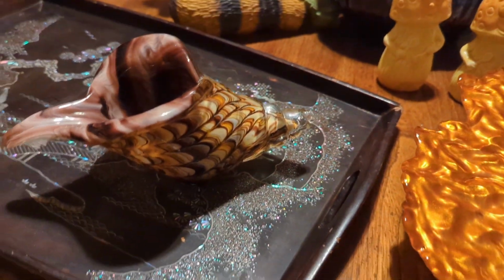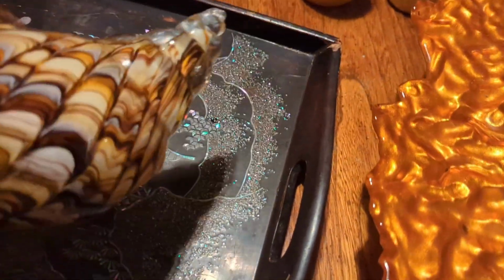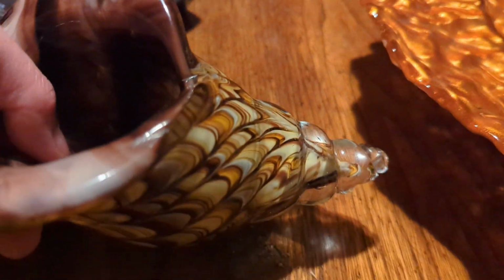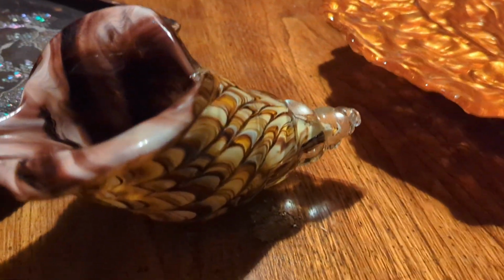I'm going to try to move it here for a second just to show you better because, guys, have you ever... It is such a gorgeous piece. Let me move it away from the tray. I love this tray too, by the way. Okay, here you go. Try to give you a better view of it because it is worthy.